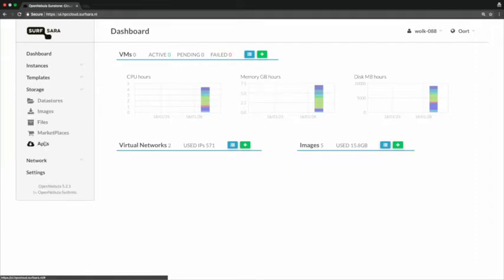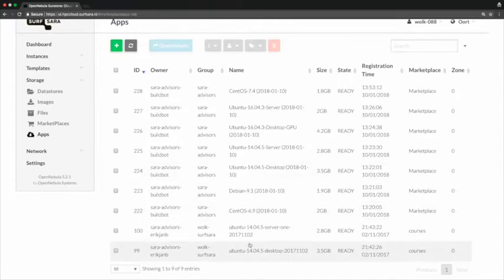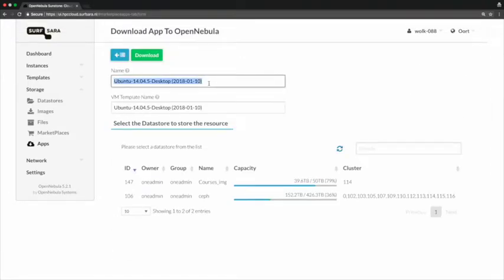In the storage tab down here, there is an apps section, and you see a menu with already pre-made bundles of images and templates, if you can relate to my previous presentation. And for example, you can get this app. You can click on this button to start importing it to your space.